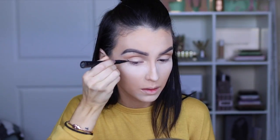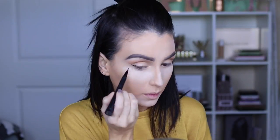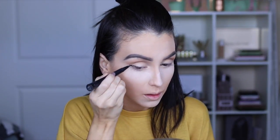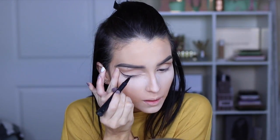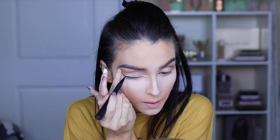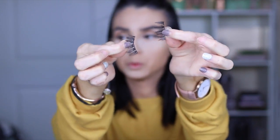Now we're moving on to the part which is the hardest, I would say. I'm using the It Cosmetics Superhero Liner because it has such a thin, fine point that it helps me control how thick I draw the line. So I first start drawing the line outside my eye, and then I close it in. And then I start looking at how thick I want it, if it's good enough, or if I want it thicker or whatnot. So now we're moving on to lashes.